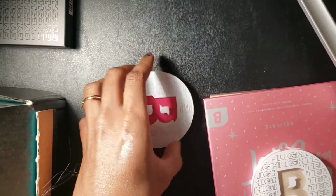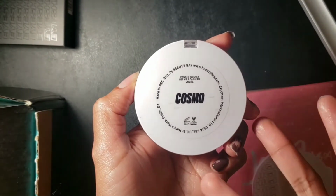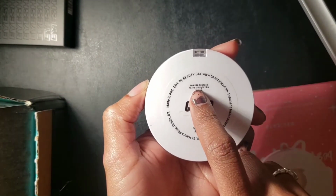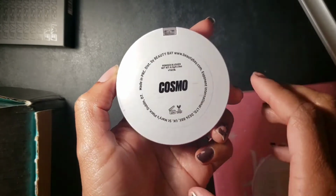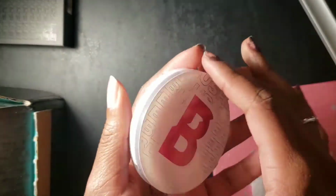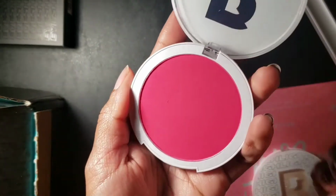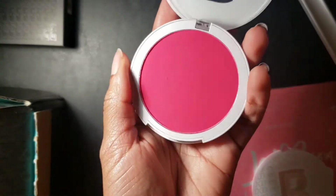Okay, next we have this blusher, and I got this in the shade Cosmo because I thought it was just such a big, bright color. And this comes with 6.5 grams of product. That's also a 2.3 ounce, not 0.23 ounces, my mistake. And this is gluten-free and all that. I love how they do their logos and stuff. I wish there was a mirror in here, but you know, beggars can't be choosers.